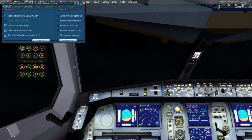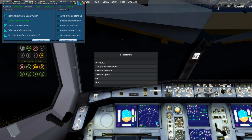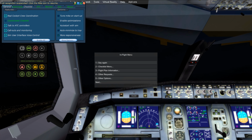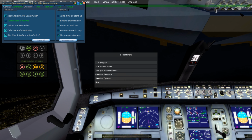Cabin crew, please take your seats. Gear down. Landing lights on. Flaps 12, flaps 13, flaps 14, flaps 15. Flaps 17. Delta 551901.